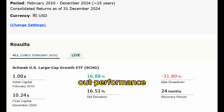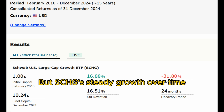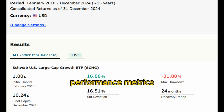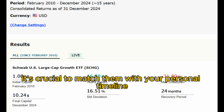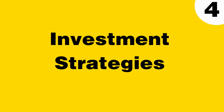JEPQ's short-term outperformance can be appealing for those seeking immediate results, but SCHG's steady growth over time makes it a strong candidate for patient investors. Performance metrics provide valuable insights into how these ETFs align with different investment horizons, so it's crucial to match them with your personal timeline. Let's dive deeper into their investment strategies.